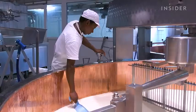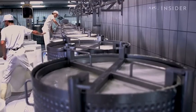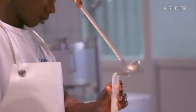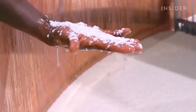A vat containing 4,800 litres of unpasteurised milk is used to produce 12 wheels of Gruyere AOP at a time. 48 wheels are produced daily. The cheesemaker adds starter cultures made from whey to mature the milk. Rennet is also added to curdle the milk. This sets the milk into a junket after 40 minutes.